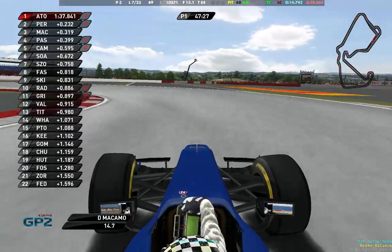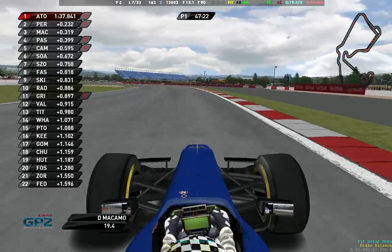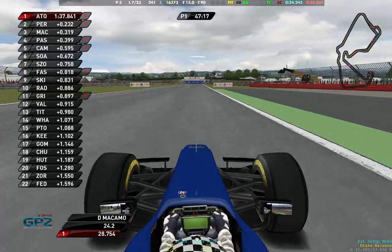If you're in P3 after putting so much fuel, I mean, no, I think everyone puts the same fuel anyway, but nice. So, nice, Nicholas.